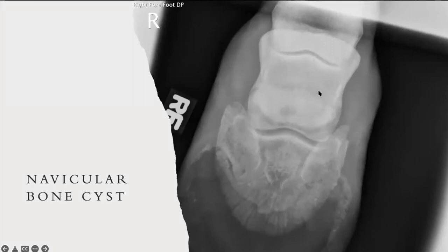Then you have your P2, which is this bone here. And then you have P1, which is up here and going out of view. And then you have your navicular bone. So that little bone that sits at the back of the foot. And so this is it here. And this one has a really neat issue in that it has a subchondral bone cyst. And so that kind of dark circle that you can see in that navicular bone is a cyst.